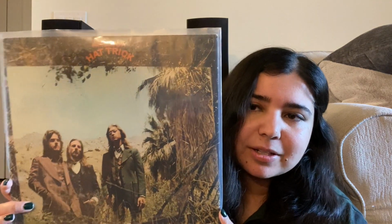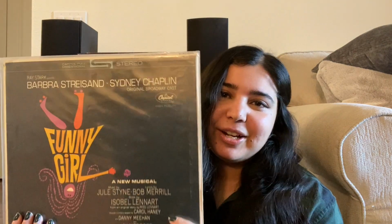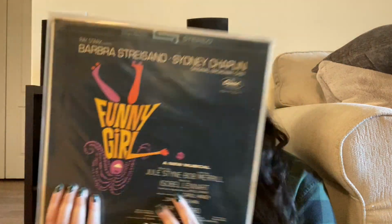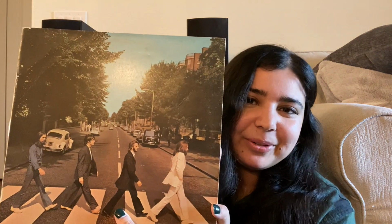So I saw these guys in concert. They really have it. They still have it. I also have Funny Girl, a Barbra Streisand record that I picked up at a thrift store. I just thought the art was cool, and actually my mom picked this one out, so that's why I have it. Then I have none other than Abbey Road by the Beatles. Very iconic image. I think everybody knows this one.